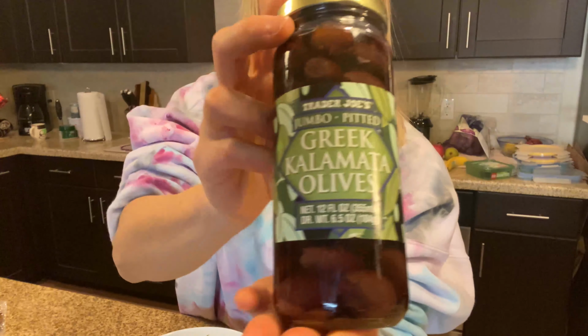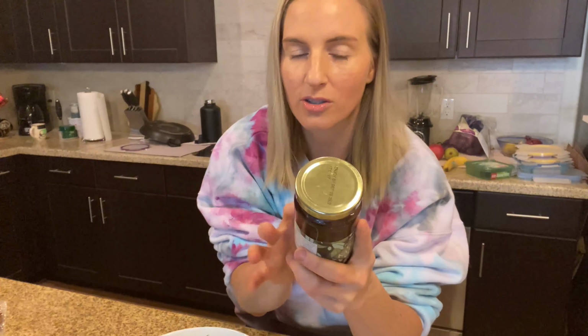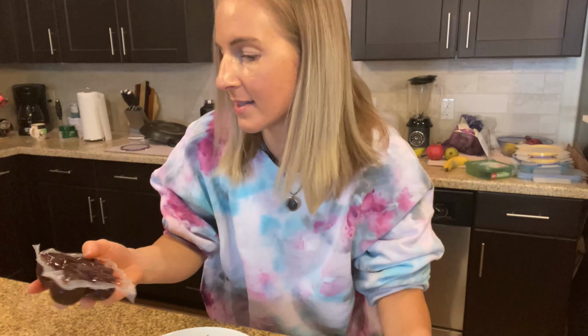And then I'm also going to add a little bit of fat, so I do the Kalamata olives. Got these from Trader Joe's and make sure that they're not soaked in oil. I hate it when there's added oil for no reason. I don't need the added oil. These are good fats as they are.